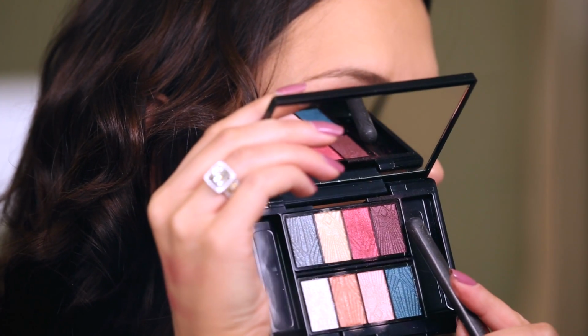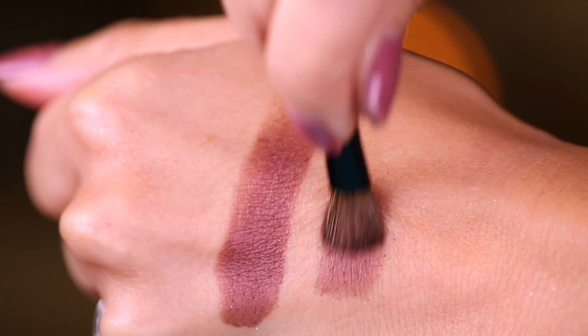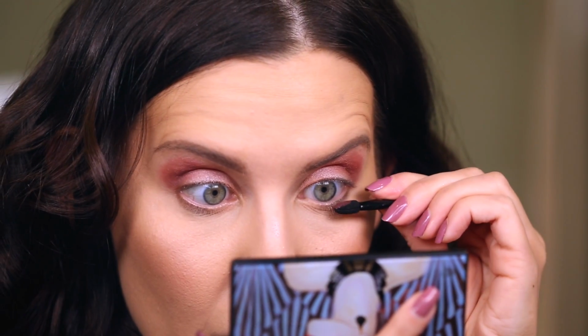This shade is gorgeous. Totally beautiful. I'm going to smudge this on the lower lash line as well. And just because, I guess I will give the little sponge tip applicator a go. And we'll see what happens.